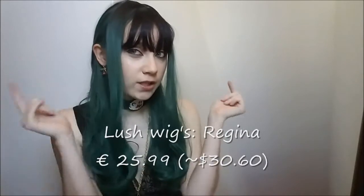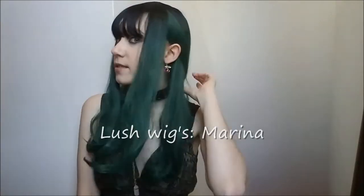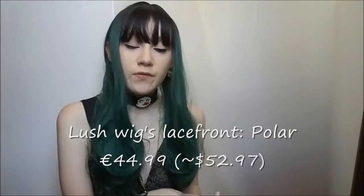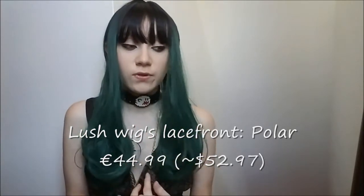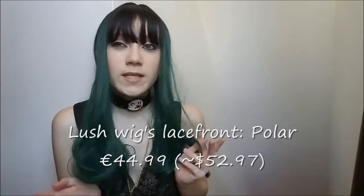The normal wig is a blonde one, kind of really similar to this one. It's about $27 like this one had been. This one is one of my favorite wigs of all time. This is the Regina, and it's really pretty and I love it. And then the other wig I bought was the Polar. The Polar is a lace front wig. It's a white lace front, and I'm really excited to try it on. The lace front was closer to $47, so a little bit more expensive, but it's a lace front, so hopefully it looks really good and is worth it.